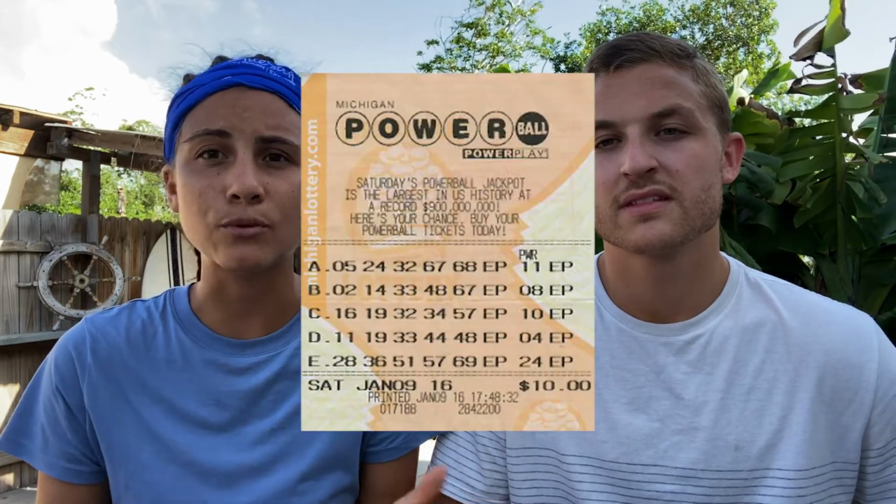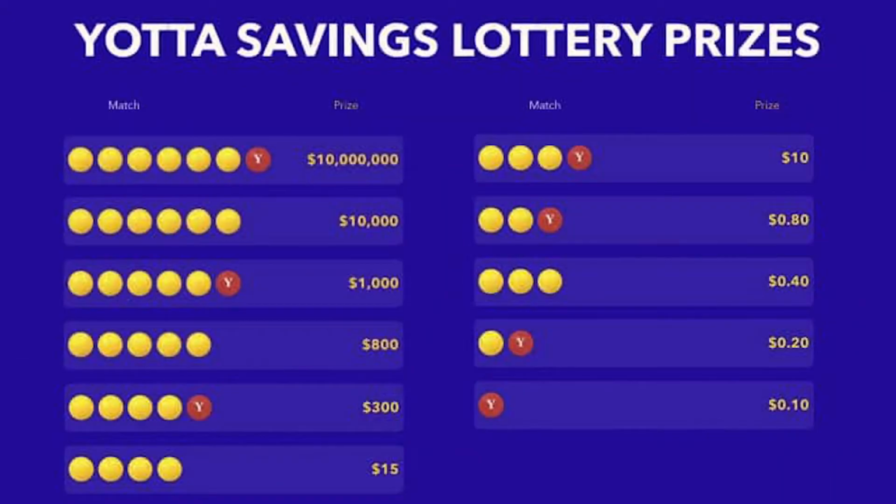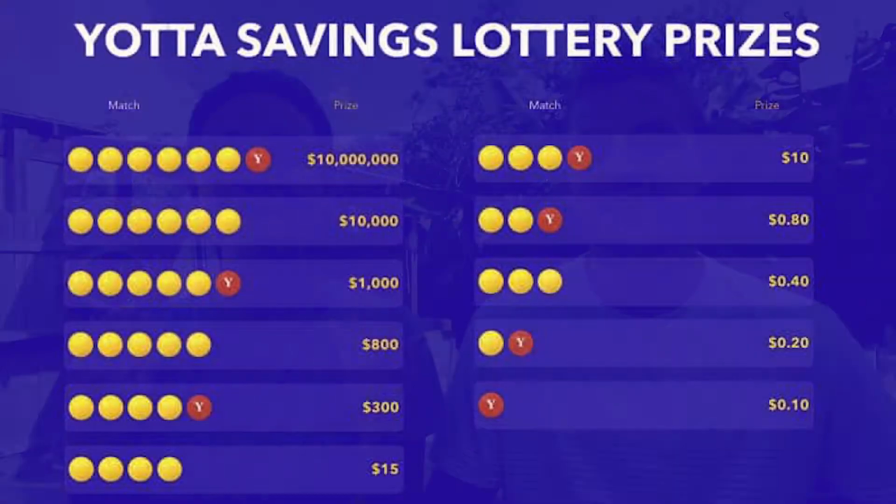So Yotta's framework looks very similar to, I would say, any sort of lottery, to where you pick your numbers and then you pay a couple dollars for a ticket and hope that you win. But instead, you're not even paying money. You're putting money into your savings account, and that money gets you tickets. And then if you win the Yotta ball and get some sort of combination of numbers, you get even more money. So Yotta's awesome in that it's helping Americans save. So that's a basic overview, but let's get into how this app actually works.